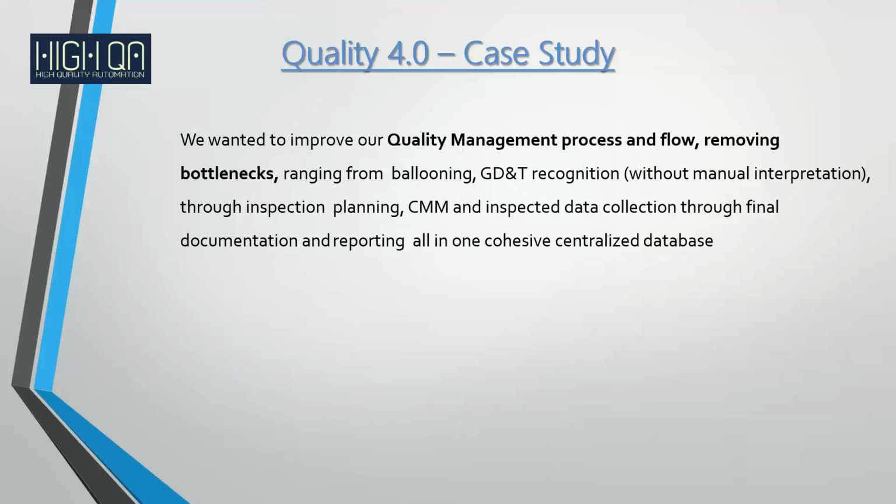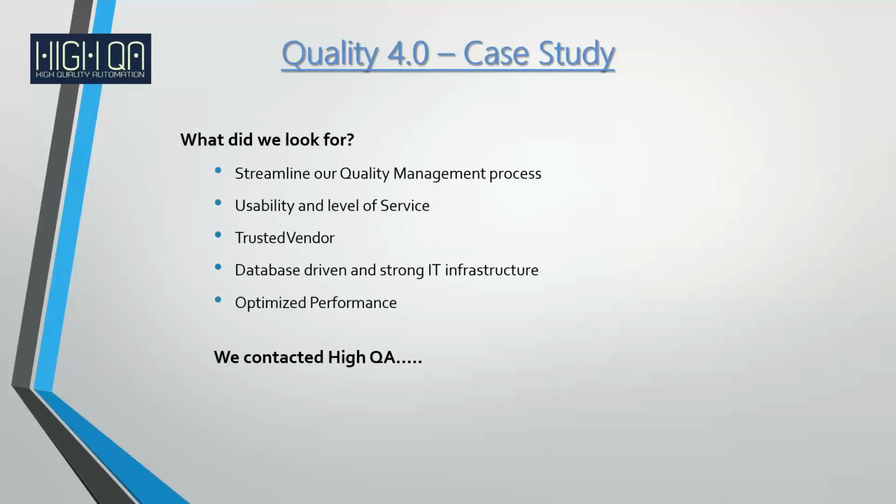So they wanted to improve their process and remove their bottleneck. Their delivery time was always on time, but very expensive. So they looked for streamlining their quality management process. They would like to have software that is usable for the user, where they will not have to communicate through the keyboard intensively. They looked for a trusted vendor, and they contacted HiQA.